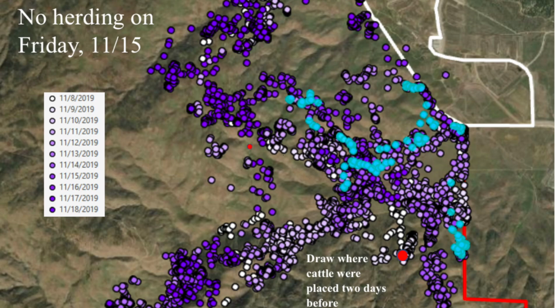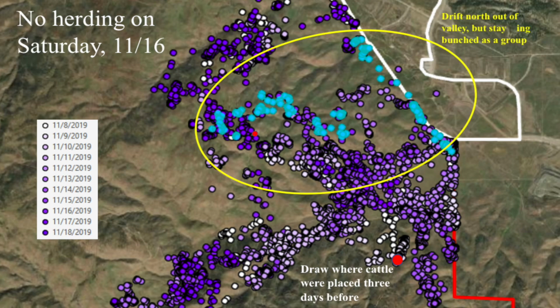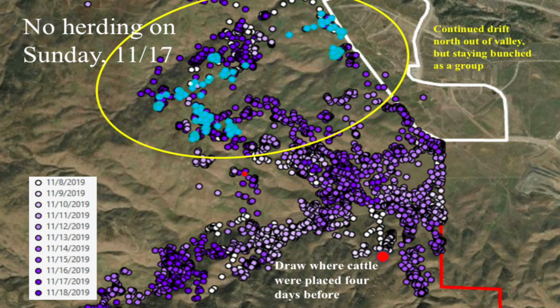This is the next day, Friday. No herding treatment that day and some drift down the canyon from both groups. Saturday, some further drift north into the hills. And then Sunday, again, no herding and increased drift up into the hills.